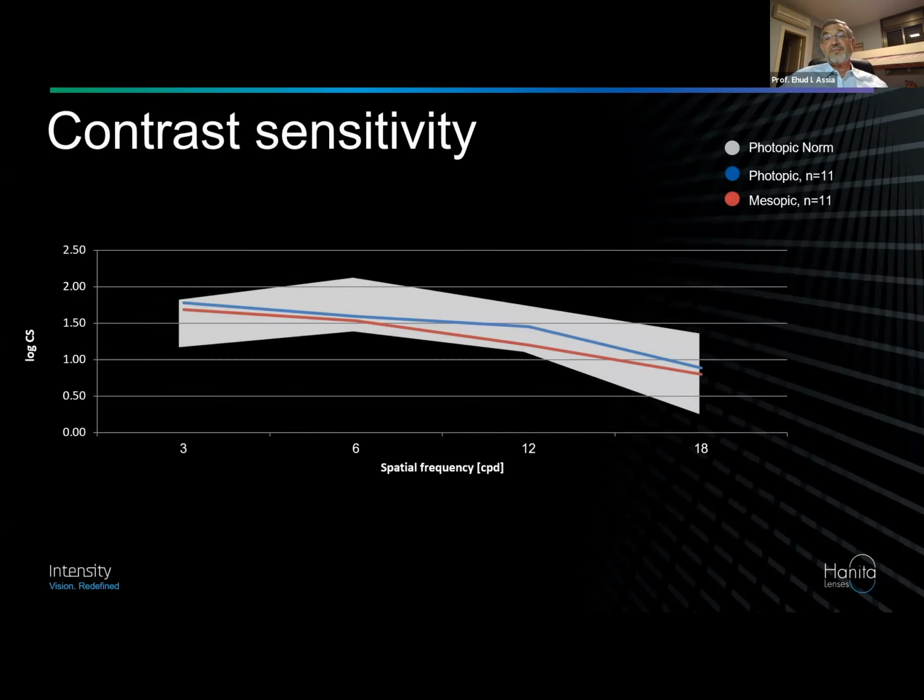Contrast sensitivity, everything that is within here in the white area, this is normal. So as we see, photopic and mesopic are both inside and all normal looking at the whole range of spatial frequency of 3 to 18.